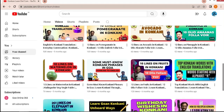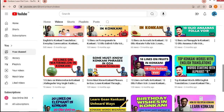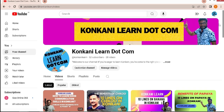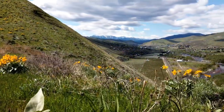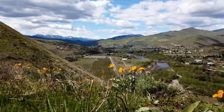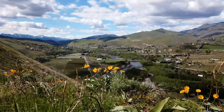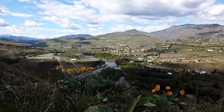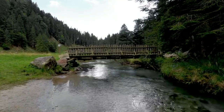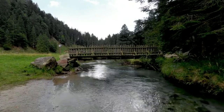Most of the wildflowers are used as medicinal herbs and help to improve the soil health, prevent erosion, and improve the water quality. Today we will explore some of Goa's most beautiful wildflowers and their Konkani names. We will also provide information on where to easily find them so you can enjoy their beauty for yourself.